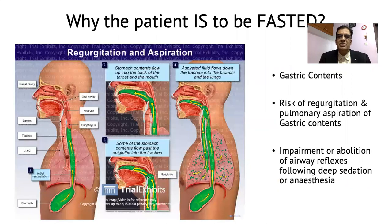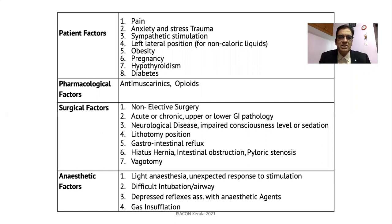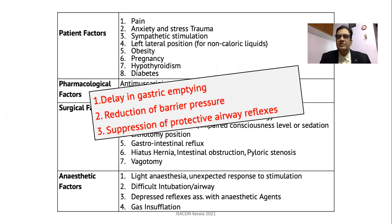All of us as anesthesiologists know that if the stomach has some significant content, there is a risk of regurgitation, then aspiration into the lungs, and it can precipitate pneumonitis or even death. This is more likely in the perioperative period because there are certain patient factors, surgical factors, anesthetic factors, etc., which will delay gastric emptying. It can reduce the barrier pressure and can suppress the protective airway reflexes.